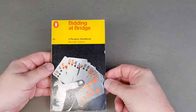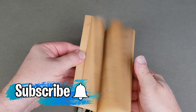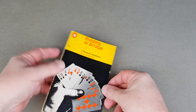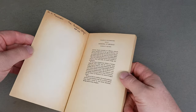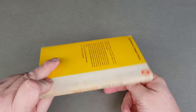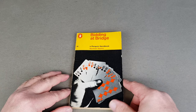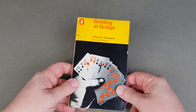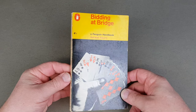Right then, starting off, we got bidding at bridge now. This Penguin specialist book dealer was having a bit of a sale on Penguin handbooks, and I was able to pick up a fair old batch at £1 and £2 a pop. They're not all mint, but they are all first printings, and to be honest with these handbooks, that's all I want. And this one is Bidding at Bridge, which is something I've never really played much. I've watched it being played, but I've never got into it myself.